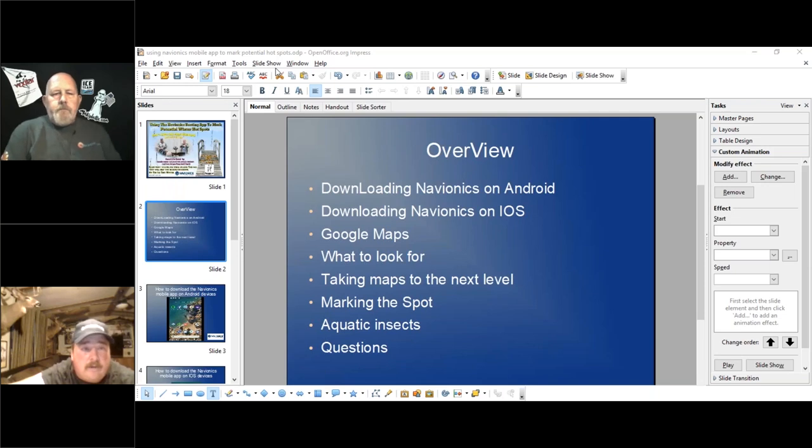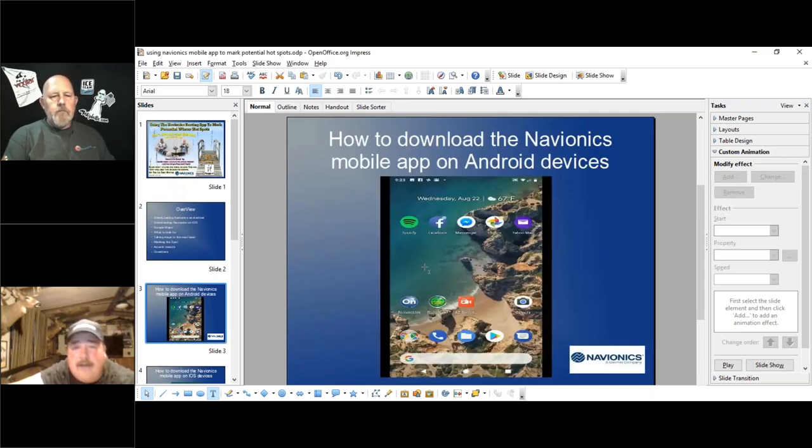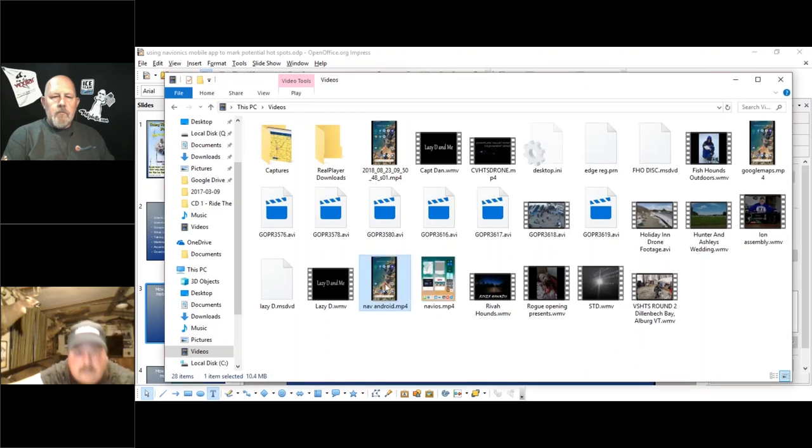Okay, so let's get a video going here. This is going to be how to download the Navionics mobile app on your Android devices. Go over here, Navionics Android. Did that come up, Scott? I can see it. Perfect. There we go. It's running.